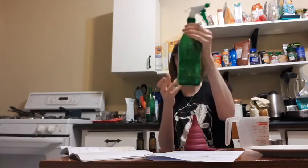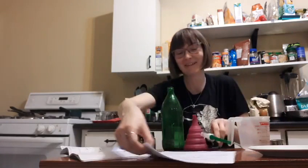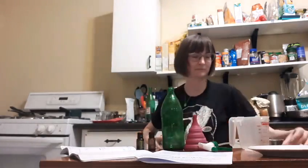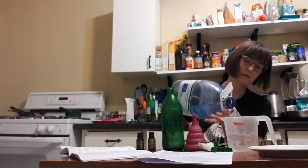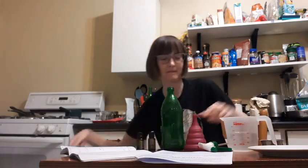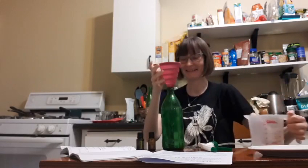So since I already have some in here, I'm really hoping that there's space for another batch in here. So the first ingredient is 1.5 cups distilled water. Funnel is very helpful also. Let's see, will it fit? Oh yeah, will be good. Oh, it'll be tight. We'll see.